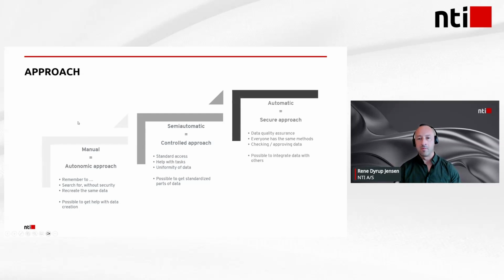And last, the automatic approach, which also is the most secure approach, where you, as an example, on a lifecycle state transition inside Vault, can initialize the data being extracted from Vault to another system. And all of these approaches can actually be a part of an integrated approach and platform.